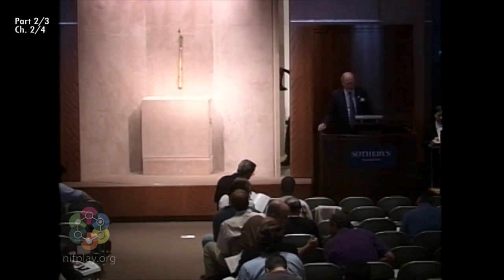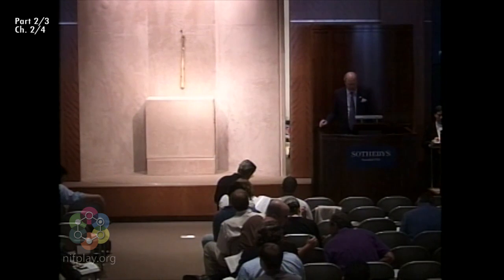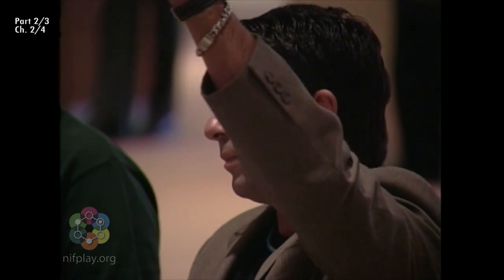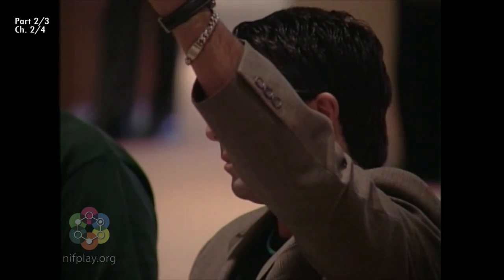Lot number 2032, 1978 Bucky Dent playoff home run bat. And as you can imagine, I have a lot of interest. 6,000, 7,000, 13,000, 18,000, 19 in the room now, 19. 20,000 on the phone, 22,500, $22,000.